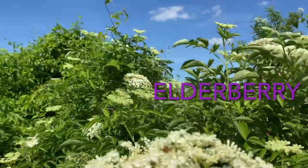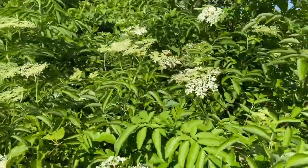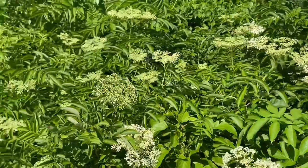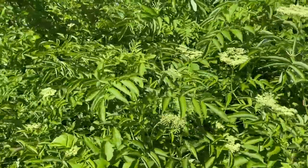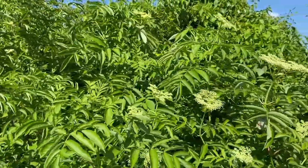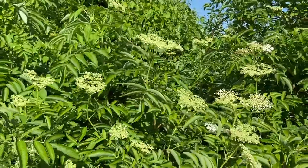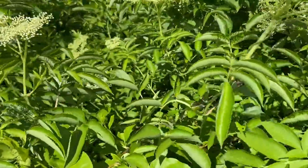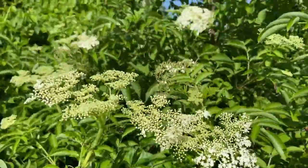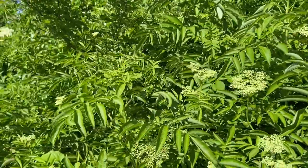Now guys, this is elderberry. You can see there's some bugs on here, but not many. Bees ain't working that. Beautiful, very fragrant. Really nice, but bees don't really work it.